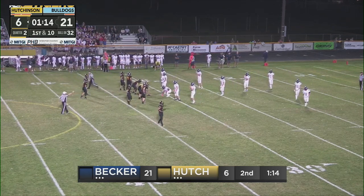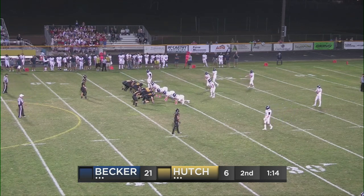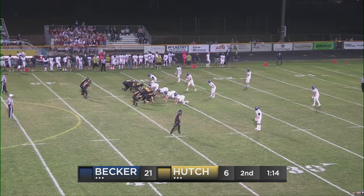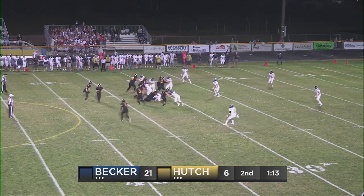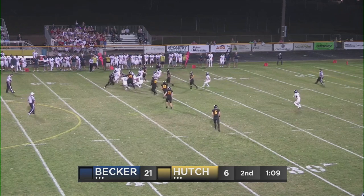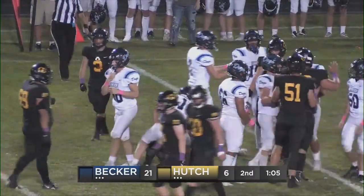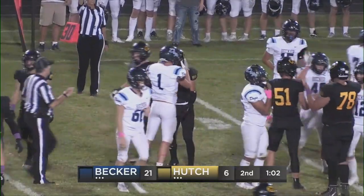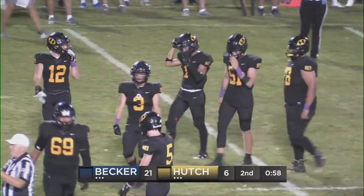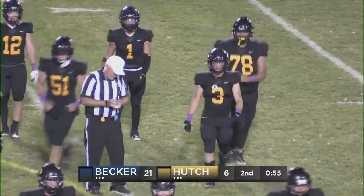Number 1 Becker in control right now, but Hutchinson trying to score late here before halftime. Snap to Rosberg, it's a little high, gives it to Thody, reverse, now to Pierce. And Pierce is caught in the backfield, and he's not going anywhere. He's swallowed up by the Becker defense. They tried the reverse. No gain. And now a timeout for Hutch with 64 seconds to go till halftime.